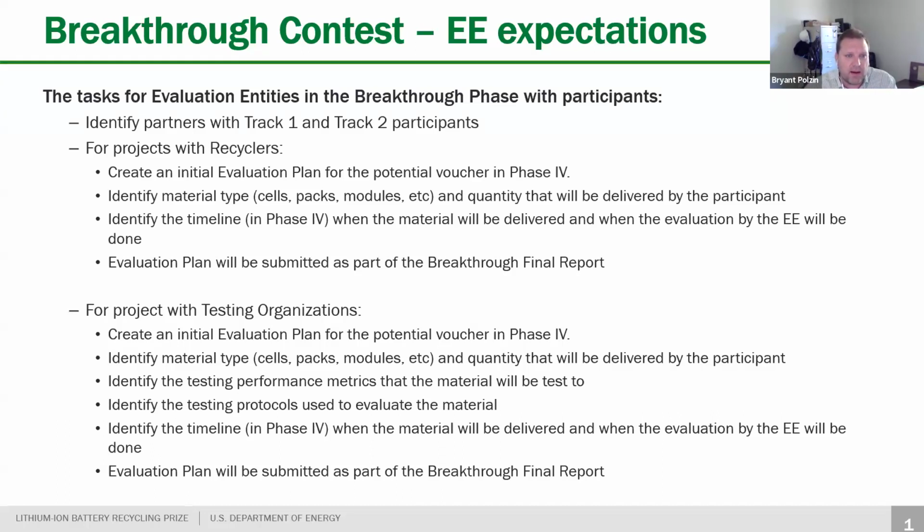The evaluation plan as part of the breakthrough final report is required and is graded as part of the overall breakthrough package. Very similarly, the testing organizations should create that initial evaluation plan and talk about the material types and quantities to be delivered. They should talk about the testing performance metrics the materials will be tested to, and the testing protocols used to evaluate them. Identify the timeline for delivery, and some of that information should be rolled up into the evaluation plan and submitted as part of the breakthrough final report for the participants in this phase.